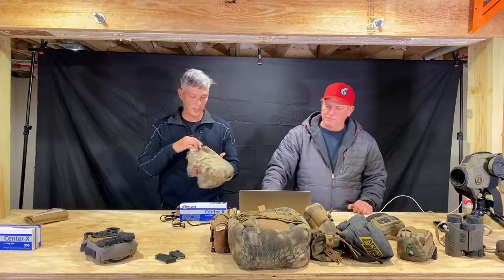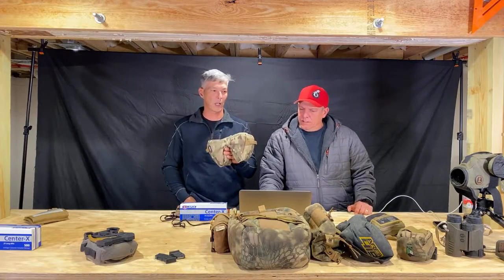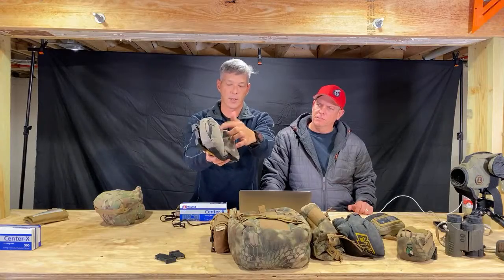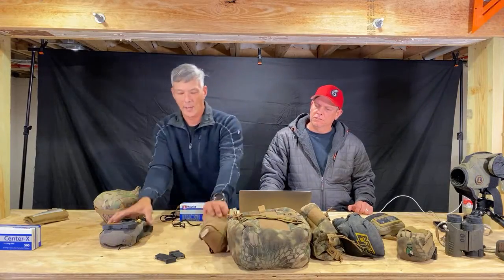Now, most of the pros that I shot with out in Utah were running waxed canvas bags, which are going to have a different texture to them. Like this. These are canvas bags. This is one by Coltac. This is a waxed canvas bag. And what they'll do is they'll actually spray adhesive on them.